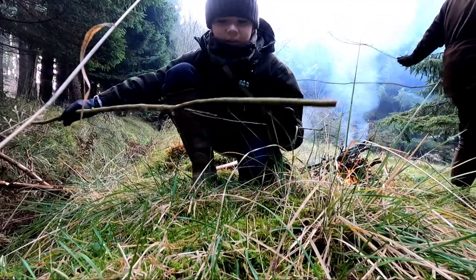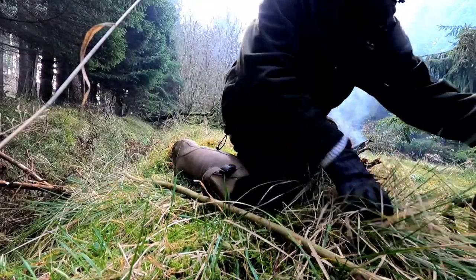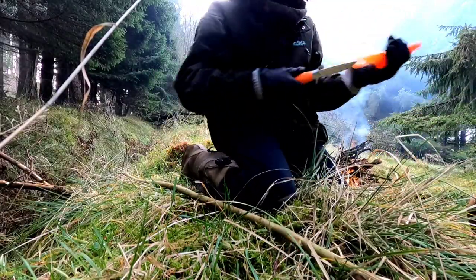Got a kebab stick to roast the duck on. Just going to shave a little end on it so we can poke it through the duck.